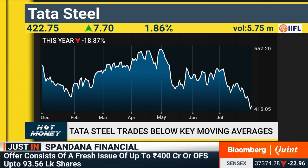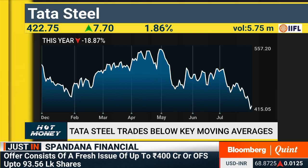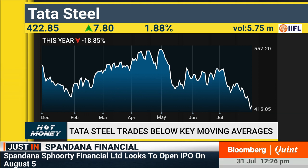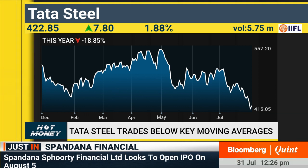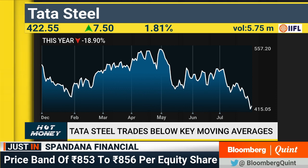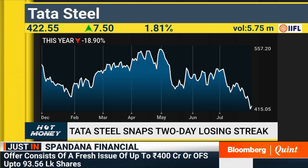So my sense is probably that this stock could be between 450 on the upside and 390 on the downside. It could play this range overall. So one can position on the upside once it recovers around 450. One can play it short. Even around 390 kind of an area, one can take a contra bet on the upside as well.